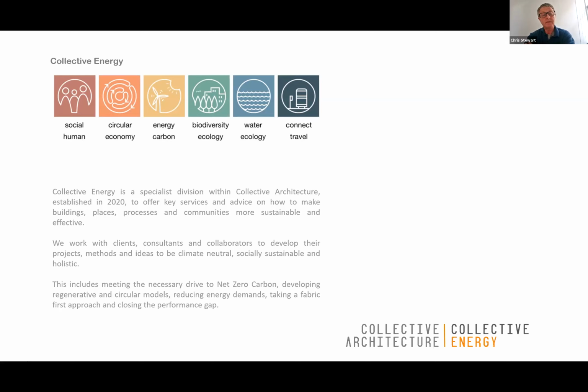But a wee bit about us. This was actually a Collective Energy project. We have a specialist division in Collective Architecture with a few specialists in it, passive house designers and energy consultants. So we kind of took it on.